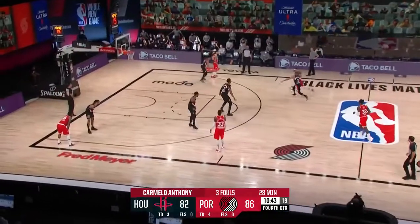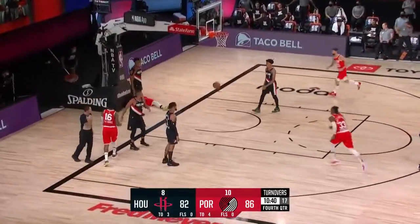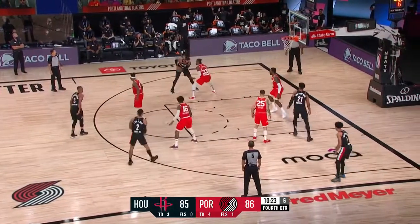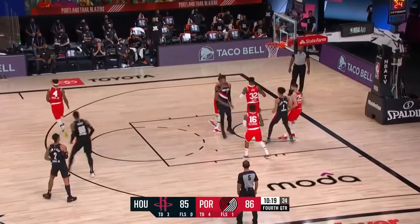Rockets with House, Covington, McLemore, Green, and Rivers, so no Westbrook or Harden to start the 4th quarter. Blazers are going to get whistled for another foul, and it's an and one as House will head to the free throw line. Yeah, it does, Brooke. Melo operating against Covington once again. 5 to shoot. Melo turnaround jumper gets that one to drop. Carmelo Anthony in double figures.